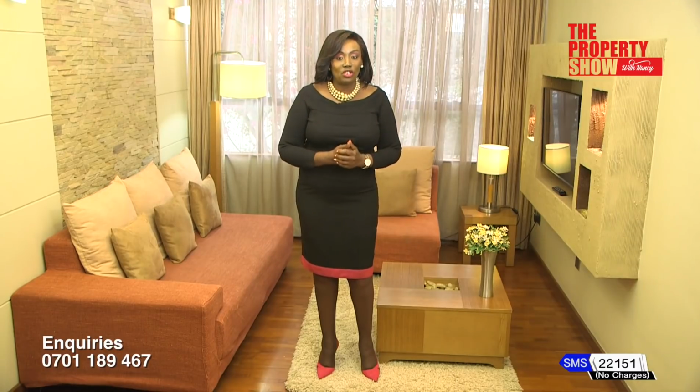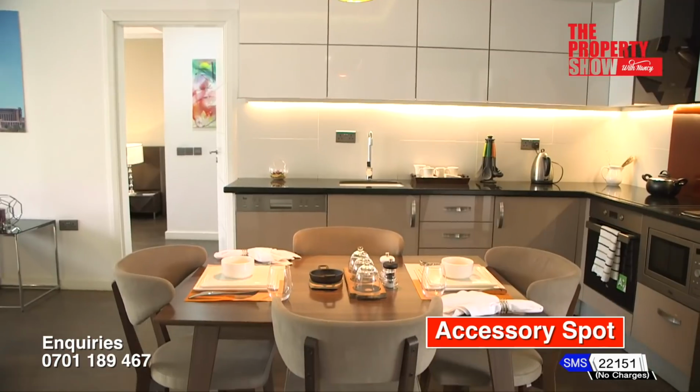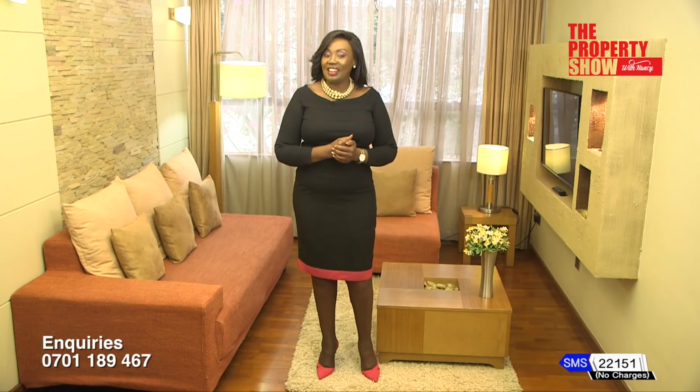The accessory spot with decorative contemporary pieces. Our favorite home ownership segment on tips of getting onto the property ladder.